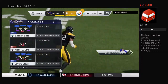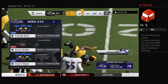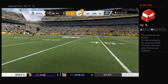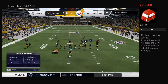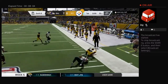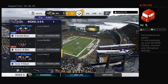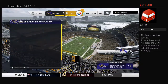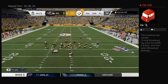It's 2nd and 8 at the 19-yard line. This will probably be the last play of the quarter. On 2nd down, here's Henry. And he'll be taken down, as that will take us to the end of the first quarter of play. After 1, 7-0 on EA Sports. A solid run by Derrick Henry, and here's another 1st and 10.